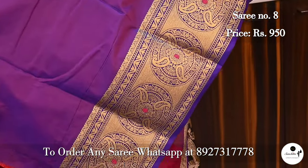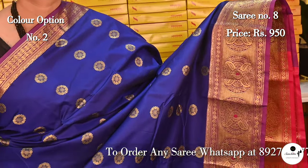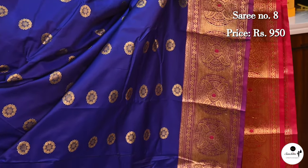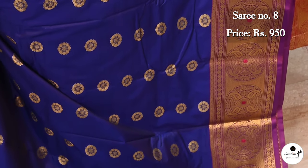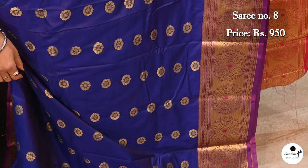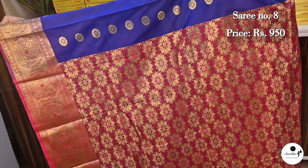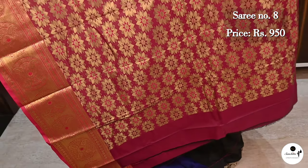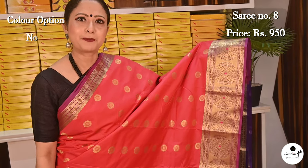Contrast blouse piece in violet color with gorgeous border. Different color combination, royal blue with magenta. Contrast pallu in maroon color. Contrast blouse piece. Very elegant color combination, peachish pink with purple.